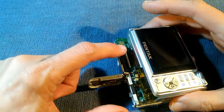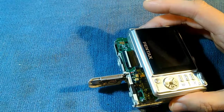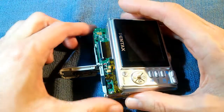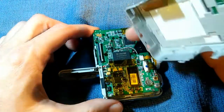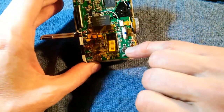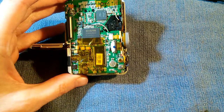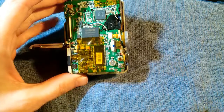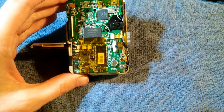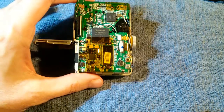This cable is attaching the whole back of the camera. We need to flip up this connector here in order to remove that cable. You have to get your fingernail under it and flip it up like that. Okay, and there, that got it. Now it's come off. Here's our memory battery right here. This is the battery that keeps the time and date. Amazingly, this battery is still working after 12 years. 12 years and it's still holding charge.